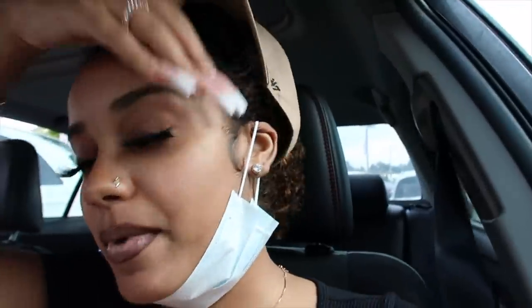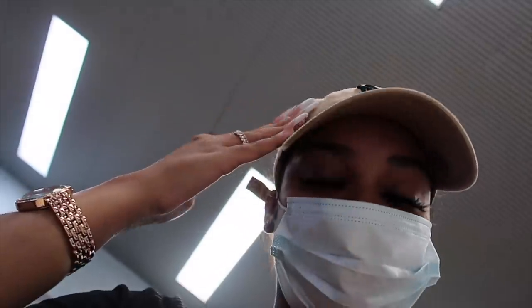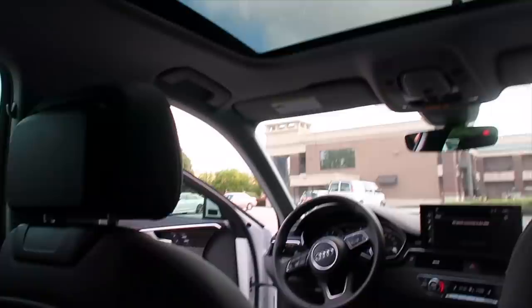Check-in for the hotel is at 3. Now look at my hair. Right now I'm a businesswoman, so right now I'm not supposed to be cute. I'm handling business. Alrighty. So now she's getting ready to test drive. She doesn't know I'm filming, so I don't know if I'm pointing this camera right or not. She can always edit me.